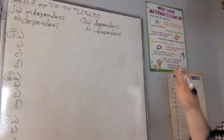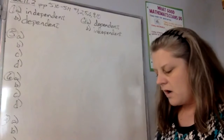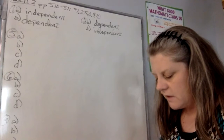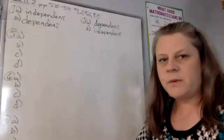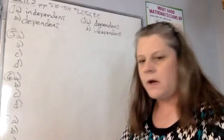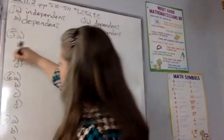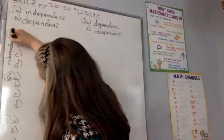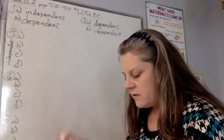Okay, so we did 1 and 2, now we're skipping to number 5. Number 5 says, Mark has a collection of 21 blue stones, 4 red stones, 7 yellow stones, and 9 purple stones. If you look at parts A, B, C, and D, they all end with two words: with replacement. So all of those are going to be independent, because you're putting it back in every time. How many stones does he have total?